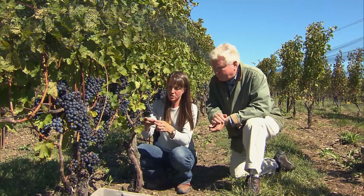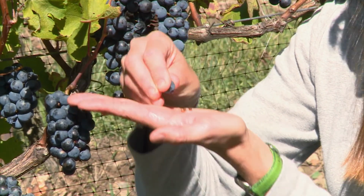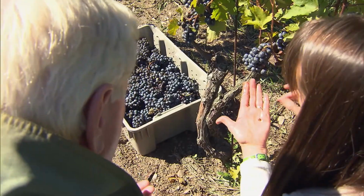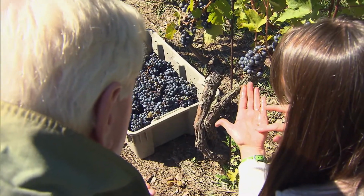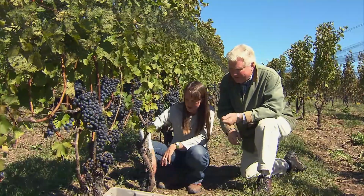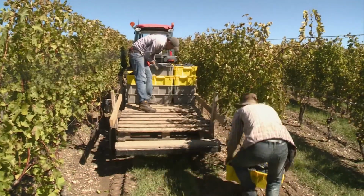The next thing we want to do is squeeze the grape and just take a look at the juice to see if a little bit of color is starting to come out in the juice. Slightly pink. Sarah tastes the seeds for a nutty flavor, and then we give the vines a good smack, and we start to see if any grapes start to fall. How about that?